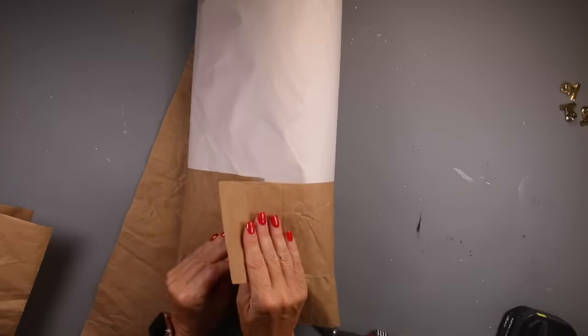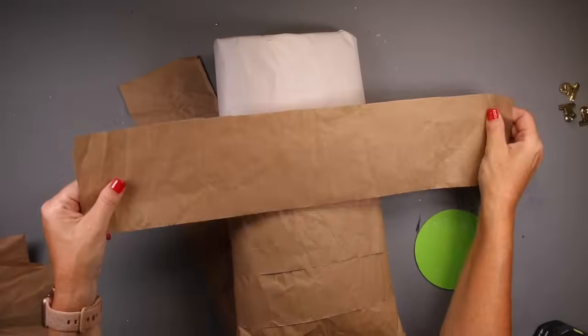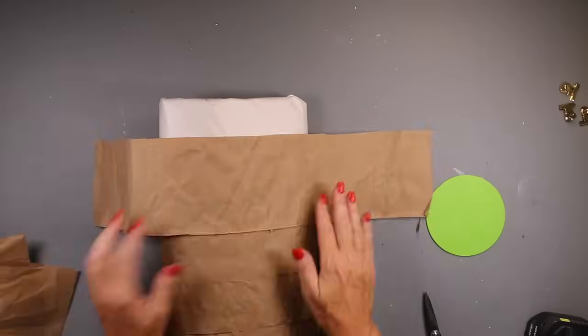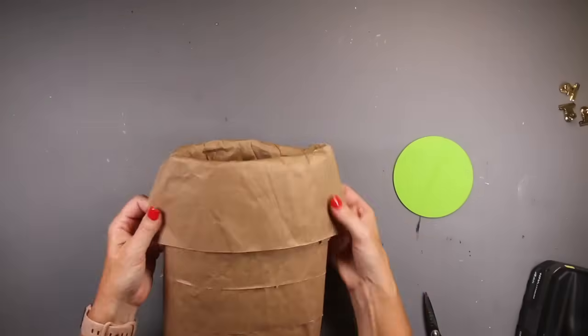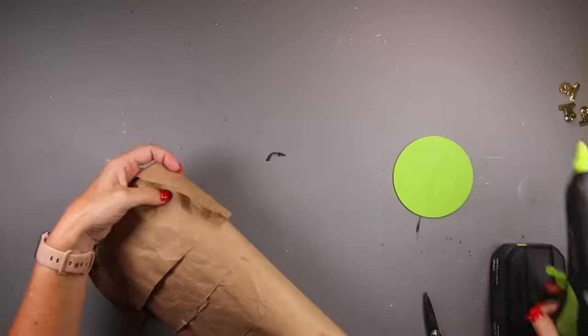I used hot glue again to secure it as I went. I make sure each layer is overlapping the layer before so that it has a stacking kind of look. I wanted it again to look like fabric or ribbon would be wrapping around it. Once I got to the top, I did take a couple of shorter pieces and tuck them over the edge and then secured down the sides to hold those in place.